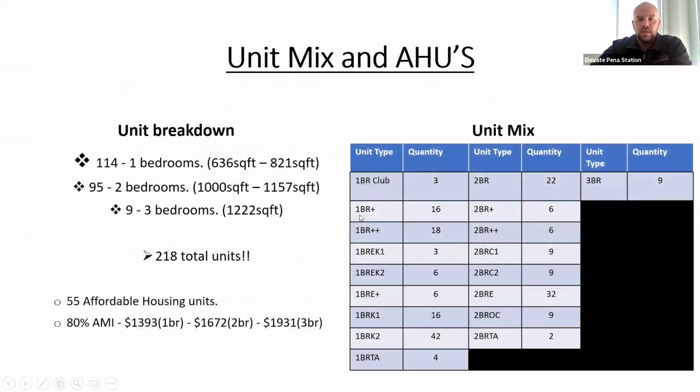Let's see here. All right, with that being said, of the 218 total apartments, 114 of them are 1-bedrooms, and they range from 636 square feet to 821 square feet. I do have 95 2-bedrooms. They range from 1,000 square feet to 1,157 square feet. And I have 9 3-bedrooms. Those 3-bedrooms are 1222 across the board. With that being said, Danny spoke about it earlier, the 55 affordable housing units. Now, forgive me, the 80% AMI pricing right there has recently changed, and it's now at $1,500, $1,800, and $2,080 respectively for the size bedrooms, 1, 2, and 3.